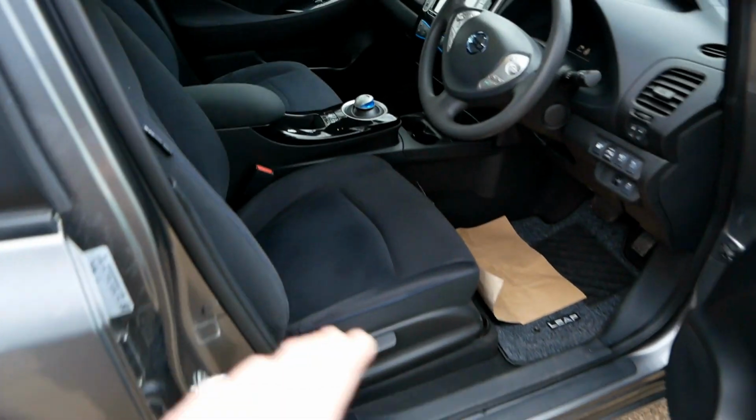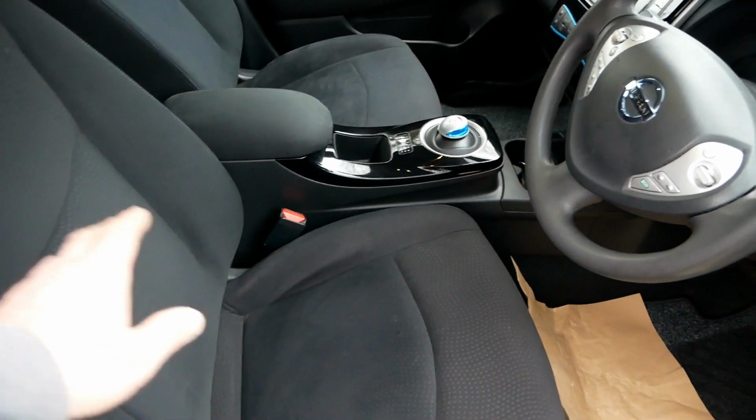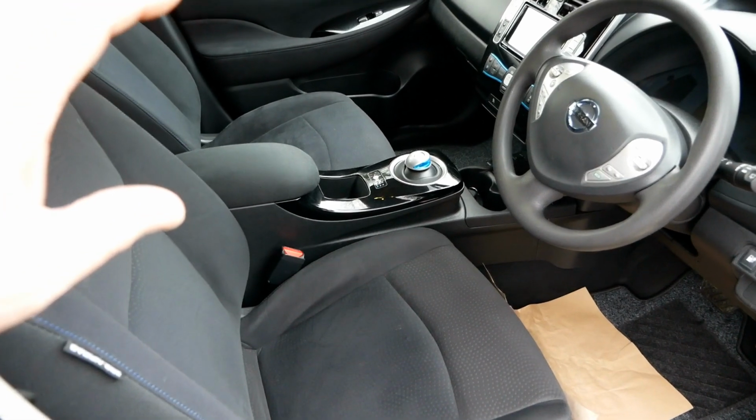And as this is an Acenta model, it has the cloth seats. It doesn't have the leather seats and leather steering wheel like the Techno models do, so considered a vegan friendly model.